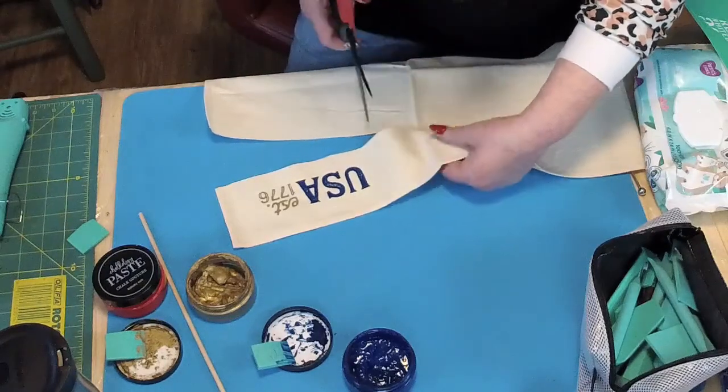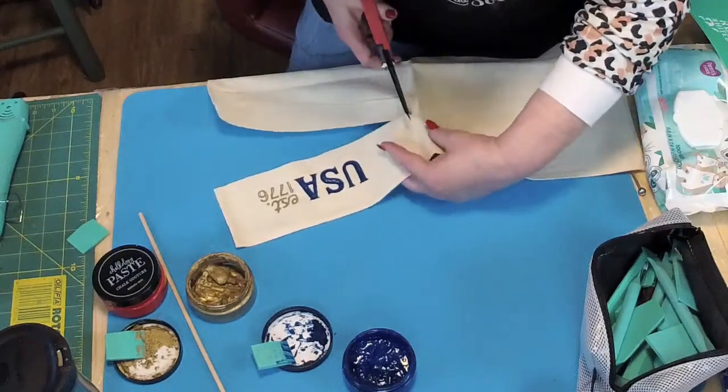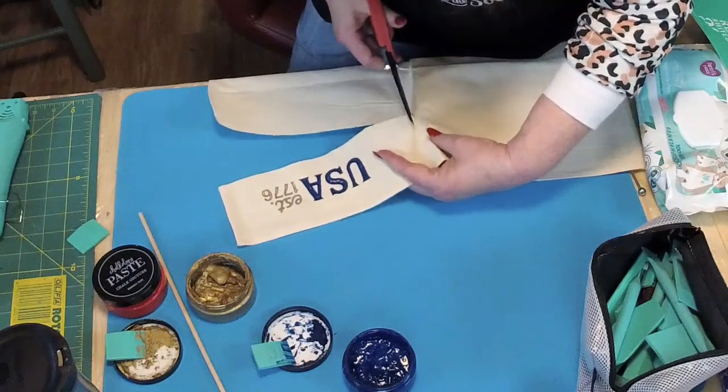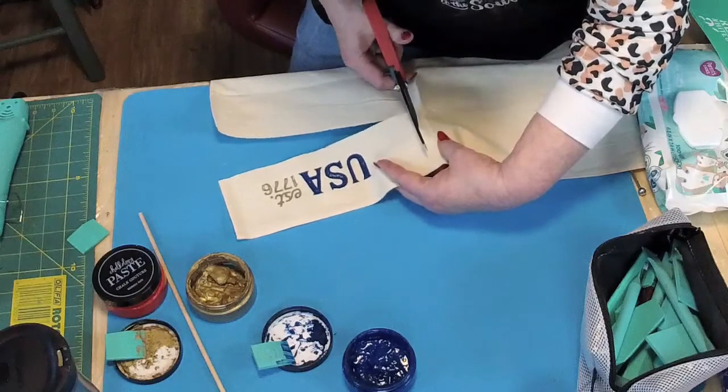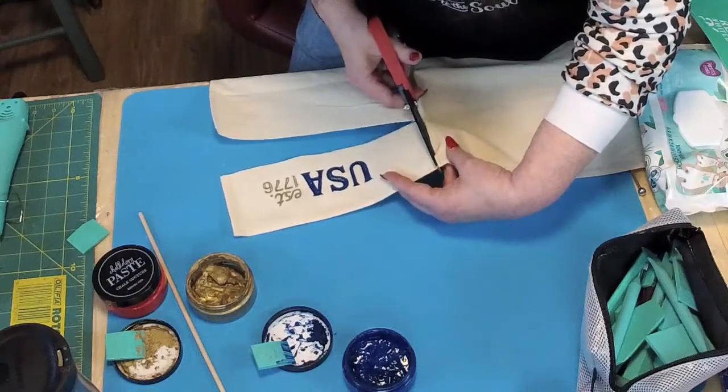So I'm making this longer because we're going to have to glue it around a dowel rod. So I want to leave myself plenty of room to glue that.